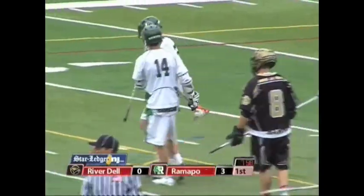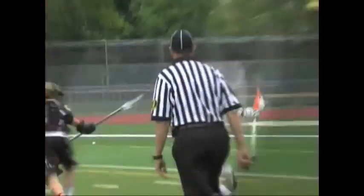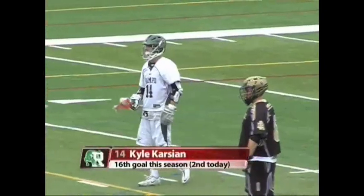You have to get a body on a man as he comes around from X like that, and Karsian knows the second he's untouched, this is a defensive lapse from Riverdale. Again, loose to the defender, very quickly behind the cage, and then boom, top right shelf. O'Connor never has a chance because he goes the opposite way.